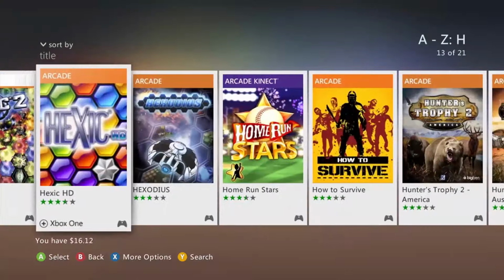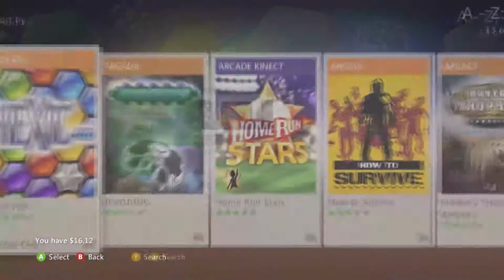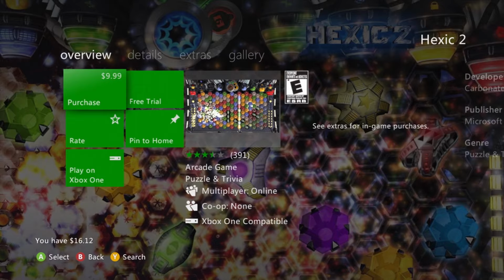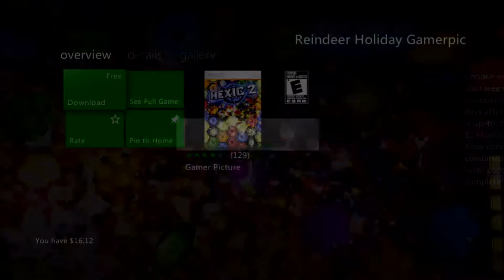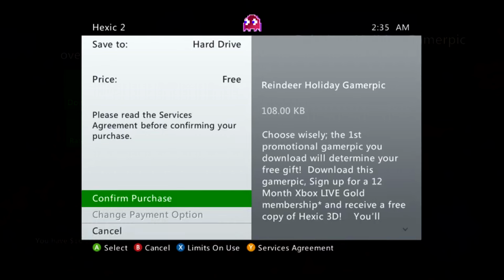All right. Oh, Hexic is so fun, and Hexic is actually a free thing. I think Hexic is free. I know I already have it on my console, but if you don't have it for some reason on yours, I'm pretty sure that's a free download. Hexic 2 though, man, does anyone else remember MSN Messenger, or changed to Windows Live Messenger at one point, and you could play games against your friends? So we can get a free Reindeer Holiday game pick. I will take you up on that offer. Please. For a whole 108 KB. Let's do it. So it's not really a purchase if it's free, is it?